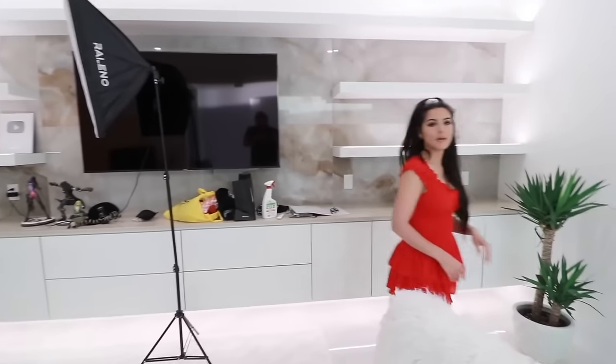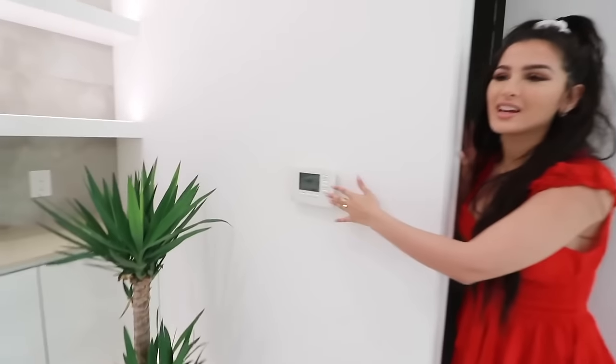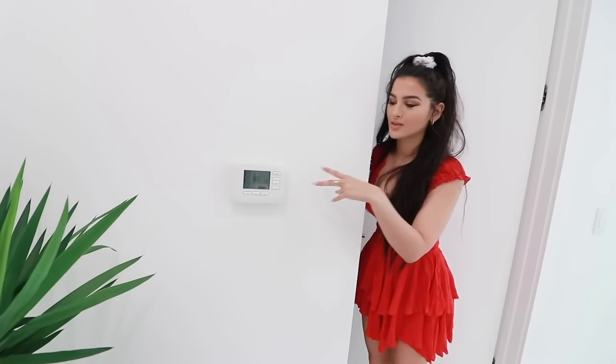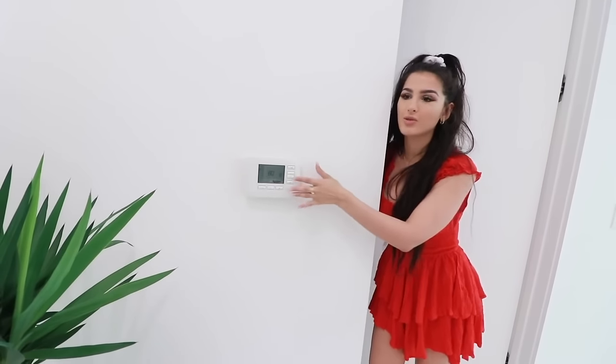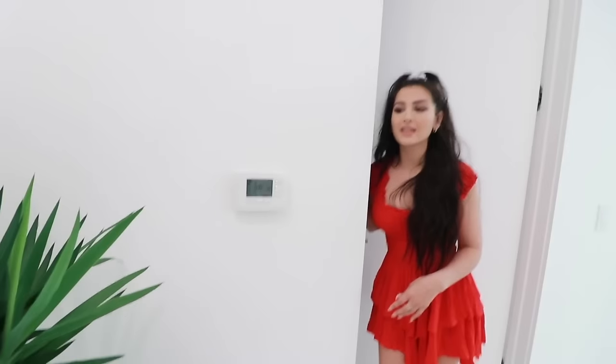No. Enough about my setup. Another thing that's really cool about this house: every room has its own thermostat. In my old house, we had two of them, one upstairs, one downstairs, but here you can control the temperature in every room. So I can keep my room 80 degrees, because anything below 80 is freezing cold for girls apparently. It really is cold.